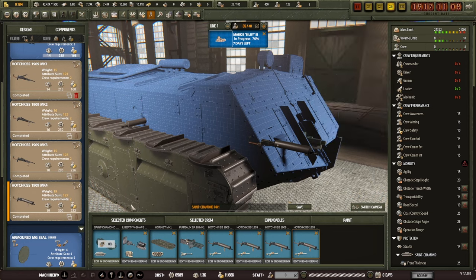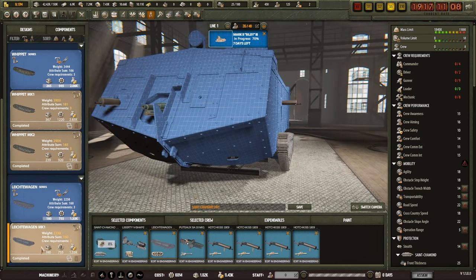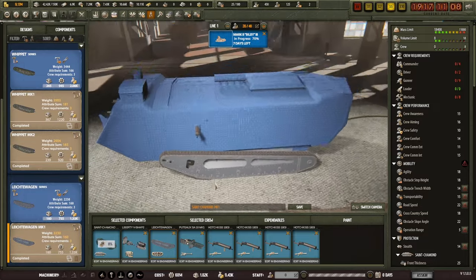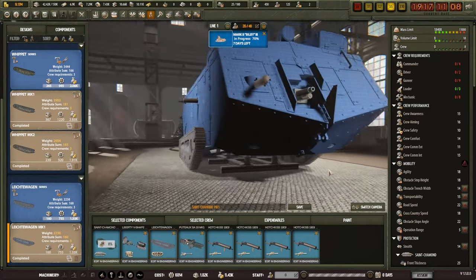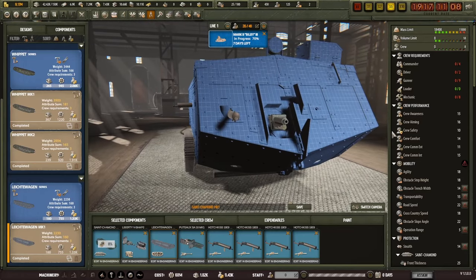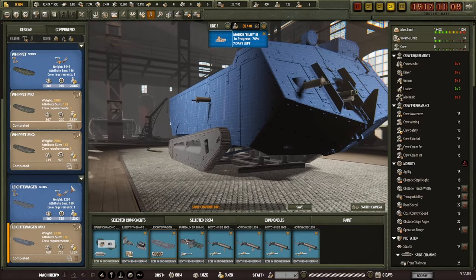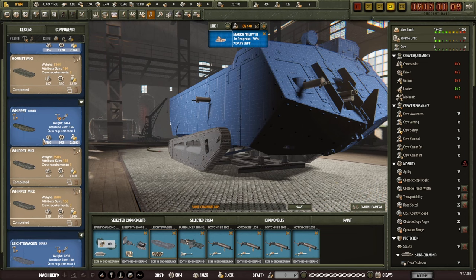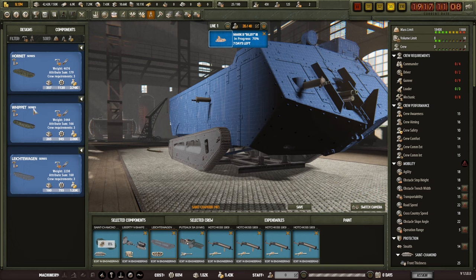How are we going to get down on the weight so that we can use the Whippet tracks and we can't use the Hornet tracks? They're the 10-ton tank tracks, the 11-ton tracks. I don't think they're going to hold up the weight of a Saint-Germain. Oh, no. How am I going to manage this?